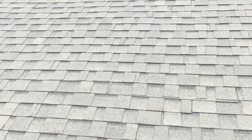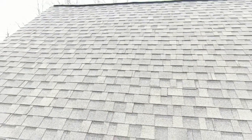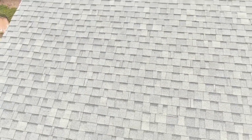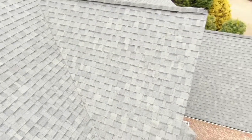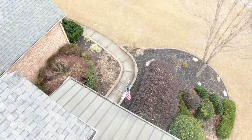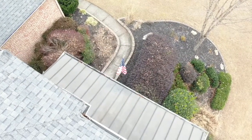So far we've looked at a pretty good sample of this roof, and I don't want to speak in absolutes, but I want to give my opinion. And in my opinion, I don't know if there's enough here for the insurance company to be able to approve it. Now, another thing that we look at, we've got a big section of metal right here.